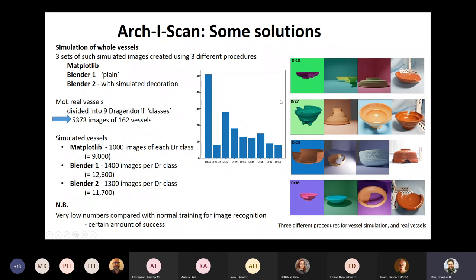As you see, they're not quite broken in the same way, so there's a whole lot of variation within each form. At the same time, we didn't use all the forms. As I said, we had over 200 forms that we had photographed at the Museum of London, but these were reduced down to 162 vessels on the basis that for some of the forms we just didn't have enough examples, and also some of the forms we could put together. Dragendorff, if anyone's a Roman pottery specialist here, Dragendorff 18 and Dragendorff 31 are often put together anyway, so we put these together.